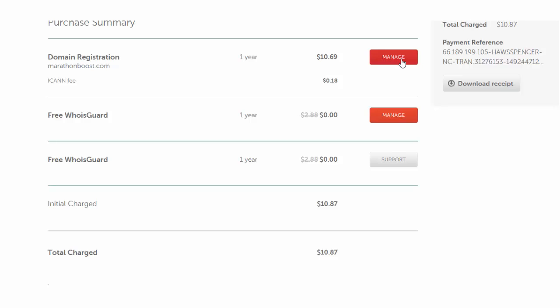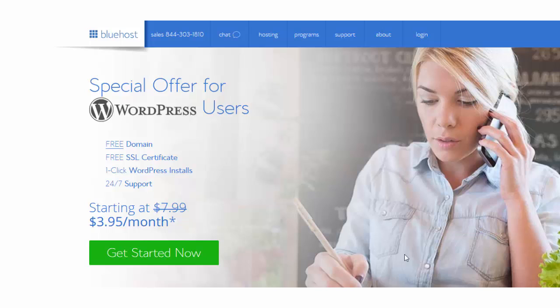But the next step really is to go over to Bluehost and buy your hosting account. And in fact, if you don't have a domain name yet, you can start right on Bluehost and just do it all there. That really is going to be the easier process.